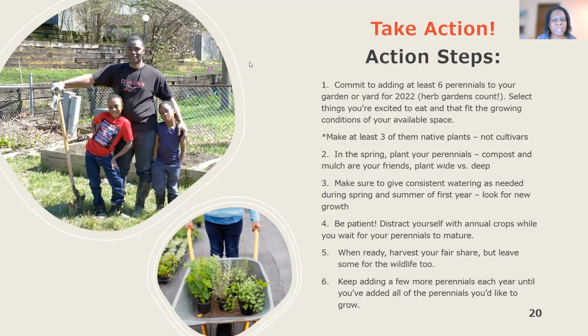The next one is probably the most important thing, which is be patient. Do whatever you need to do while you're waiting for those fruits or nuts to be harvestable. So distract yourself with annual crops if you need to, and immerse yourself in the annuals while you're waiting for the perennials to mature. And once they're ready, harvest your fair share, but make sure to leave some for the wildlife too.